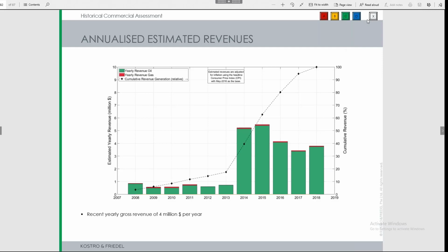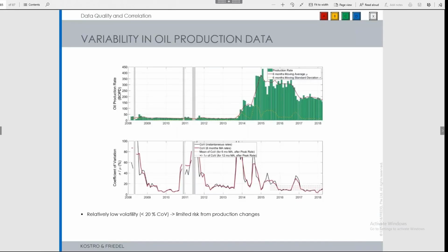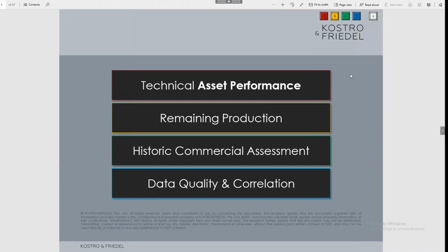And if I jump back to the data quality, I show only one plot just to give you an idea. As I mentioned, in 2014 we have this ramp up in production, but if I look at the volatility, or the COV value, in the lower bottom, I can see that in maybe 2015, 2016, the oil production volatility is very low. It's lower than 20%. That means there is no risk, or less risk, of production changes in the coming years.